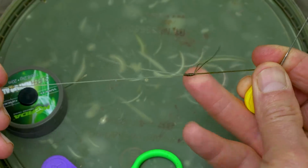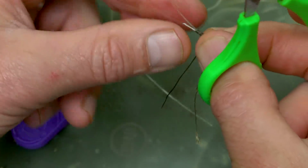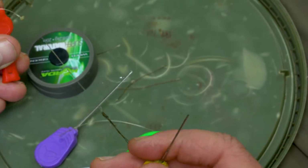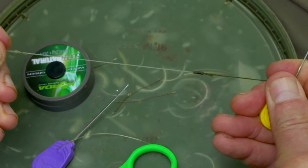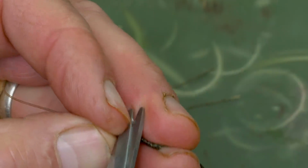Only at that point then do I snip those tag ends. There's no need to shorten them right up at this point. Get it tidied up, and then between a couple of tools, whether you use a baiting needle or a rig tool, I'll give it a good hard pull. I want to make sure there's absolutely no room for slippage at this point. Only then do I cut those tag ends down nice and short.